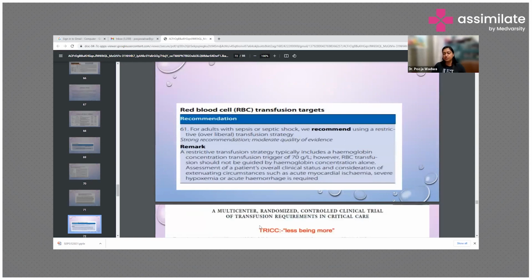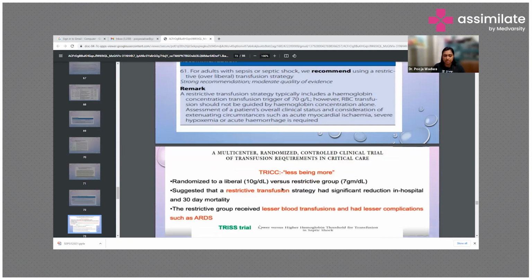Now, RBC transfusion targets, very important. For adults in septic shock or sepsis, a restrictive transfusion strategy is advisable. Restrictive means a hemoglobin of around 7. But it should not be guided by Hb levels alone. It should depend on the patient's overall clinical status and other parameters, like if the patient has suffered from acute MI, or has severe hypoxemia or acute hemorrhage. So you might want to go above those levels.